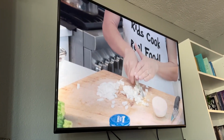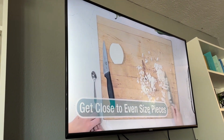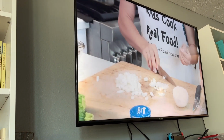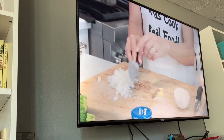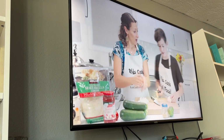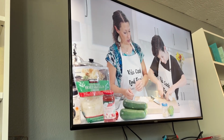And this past summer, we got to participate in the Kids Cook Real Food life skills class. They had a camp that they were doing, and my daughter got to do a couple of the cooking videos through that camp, and she loved it, and she listened, and she paid attention, and she keeps repeating many of the different safety things that they touched on just within that one video. So I know this is going to be a really good fit, and I'm excited to check it out more.